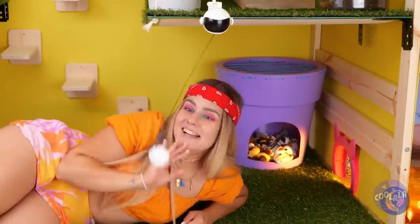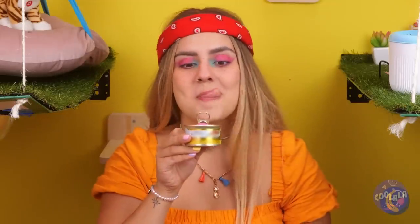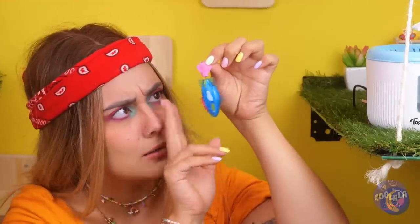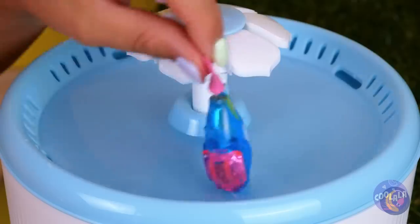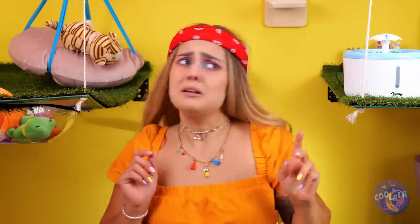This looks fun. Cat food? Maybe we should leave some things to the cats. Oh, it's just a toy. And we've got the perfect place for it. You know, it's a little small. We need to think bigger.